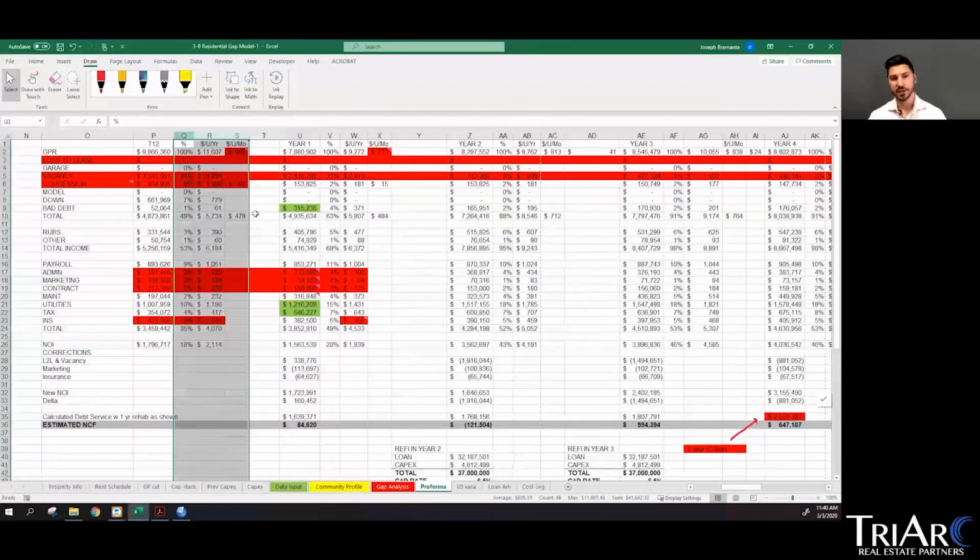There are 3 columns that you should add as a passive investor when you're doing these. One, you look at a percent column of the GPR. I added a dollars per unit per year. So basically just take that total amount divided by the total units. And then I take it a step further and I divide that by 12 to get my dollar per unit per month, which is mostly important on the top line stuff when I'm looking at GPR, concessions, total.